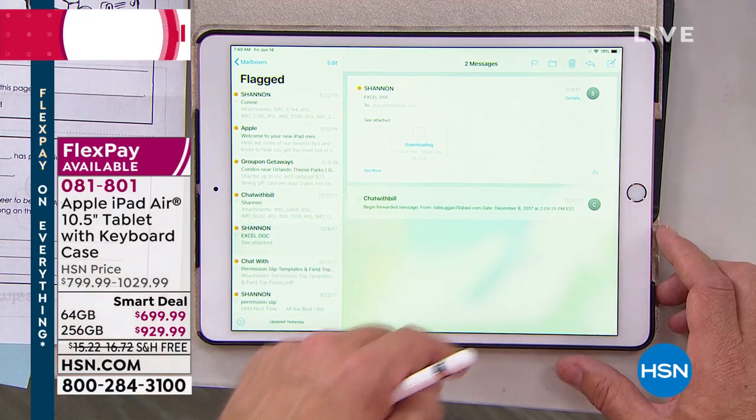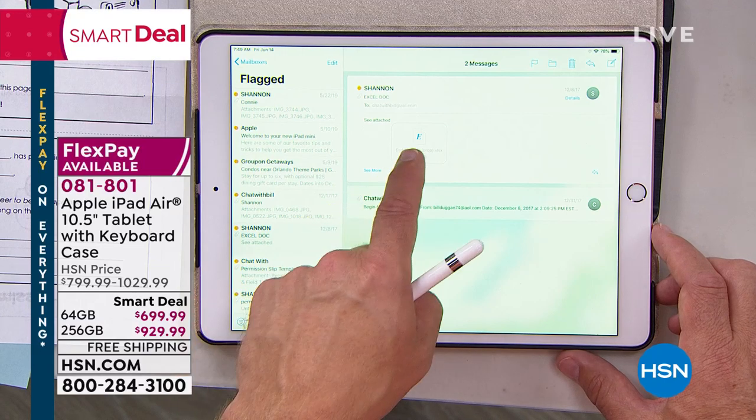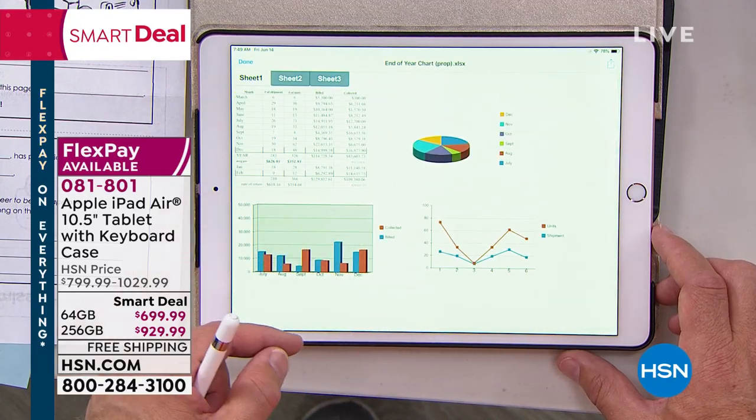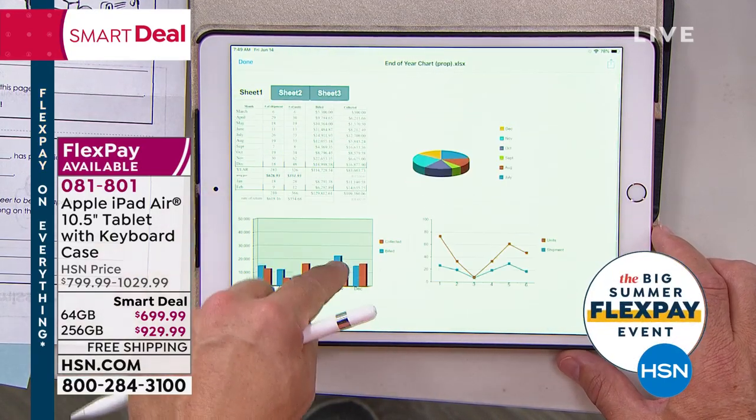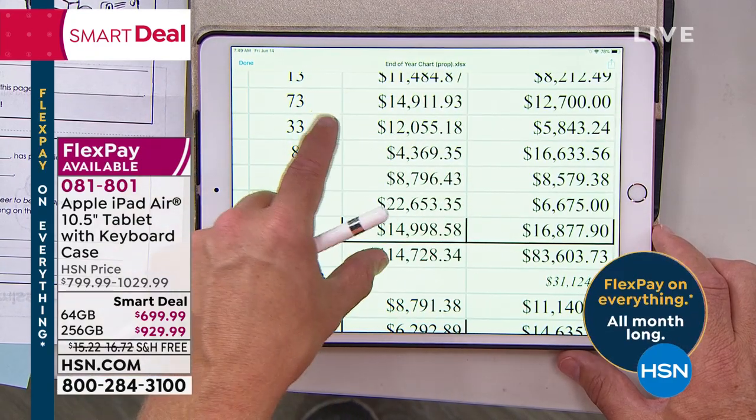So look, work sent me an Excel document. This is Apple. How am I going to see an Excel document? I can just download it. See how quickly it brought that up? Can you even read these numbers at home, everyone? Look at this, pinch and zoom technology. Look how crisp that text is.